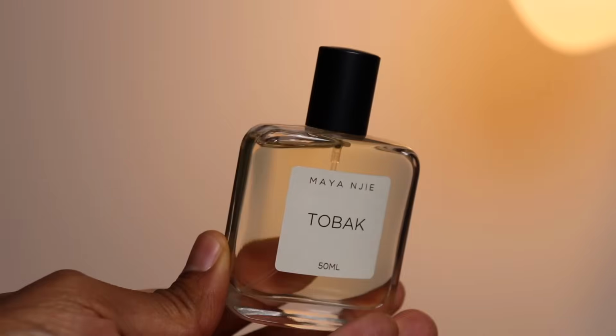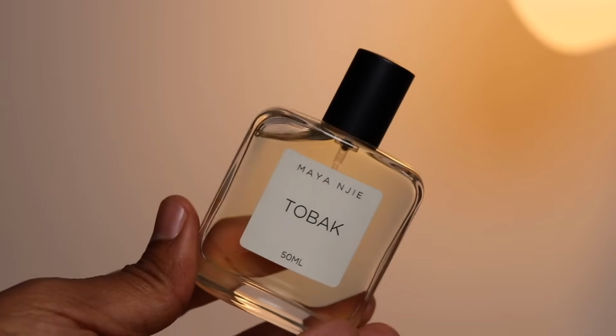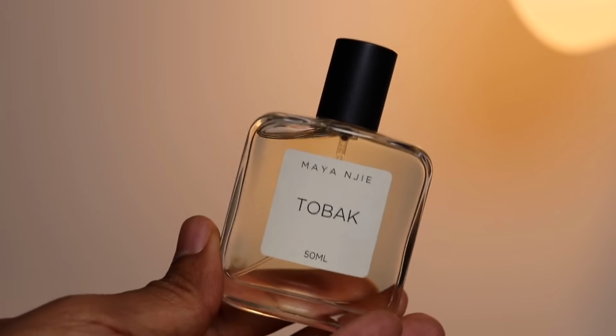From perfumer Njie, based in London, and from her brand Njie, this is called Tobak. Tobak is, by the name, yes, a tobacco fragrance, but it's here for a reason. It's more than just that. It is a slightly earthy tobacco. There's something grounding about it, something kind of dense in its earthiness, very natural. However, it does have this leathery texture to it, and that is surrounded by musk. So the muskiness here is warm and enveloping. It just kind of captures the nose and really textures the entire scent.